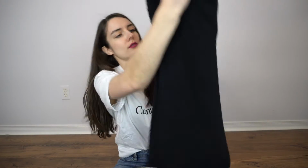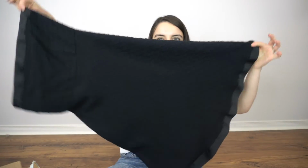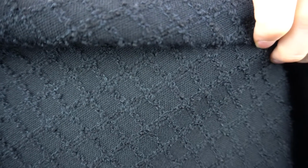It's been a couple of weeks since I ordered and received this stuff, so I actually don't really remember what's in here, but let's find out. Ooh, oh, a piece that looks like absolutely nothing on camera. Can you see the texture though? I thought the texture was pretty cool.